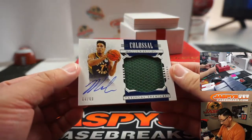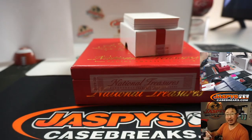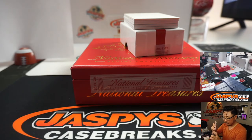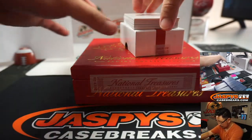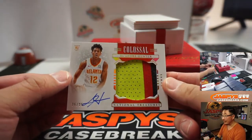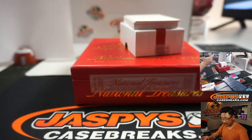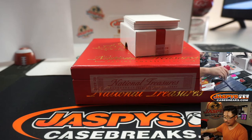Malcolm Brogdon, jersey and autograph, 64 out of 99 Pacers. It's going to go to Mike. DeAndre Hunter, colossal relic and autograph, 25 out of 25. It's a nice patch. Colossal relic and auto going to Ryan S. and the Atlanta Hawks.